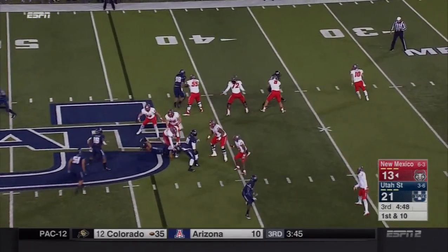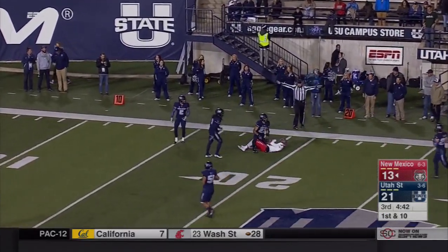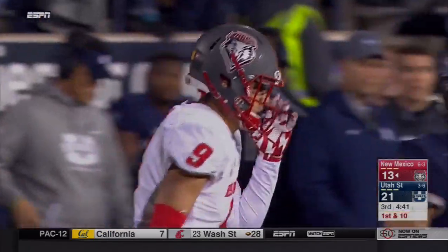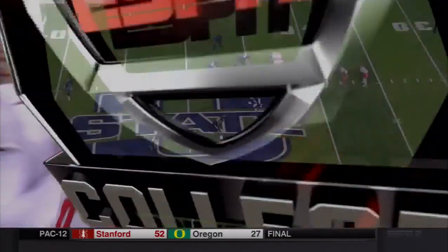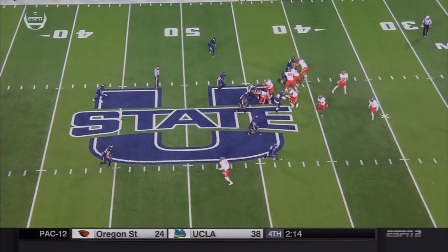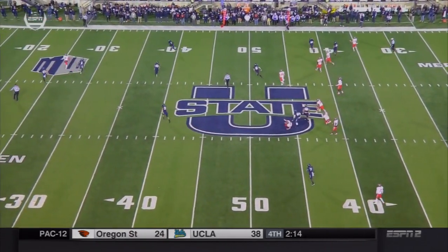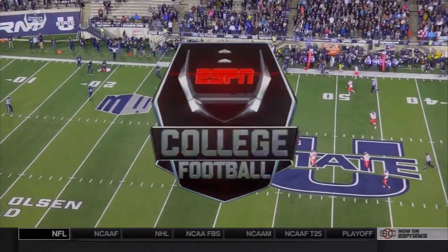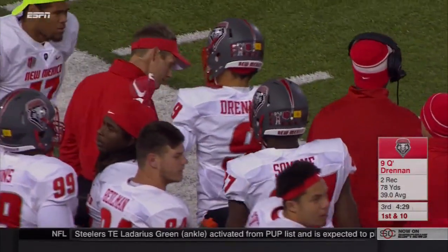And Apodaca looked to hand off, now rolls out right, fires on the move, and that's caught at the 20. There's another broken play. Q Drennan, the recipient of that play, but as you mentioned, Ray, another busted play, but that one goes for 37 yards. Apodaca, where's my handoff guy? But then you've got your receiver continuing to play football. And Apodaca keeps his eyes downfield. There was no pressure. He had the time. And that's a nice broken play where Drennan just ran away from him.